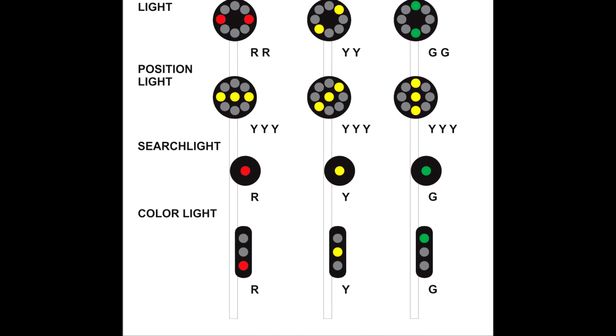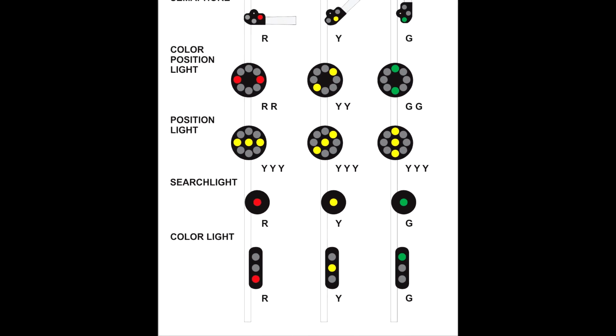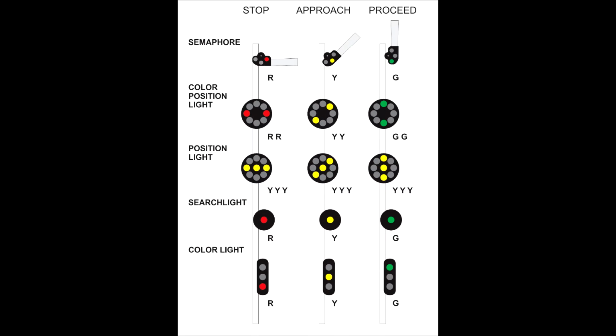The most widely used signal type is the color light signal. It is a housing containing three light bulbs and three lenses. Position light and color position light signals use two or three light bulbs to produce the same information as one bulb of a color light signal. Semaphores and searchlight signals have moving parts. These four signal types are gradually being replaced with color light signals.